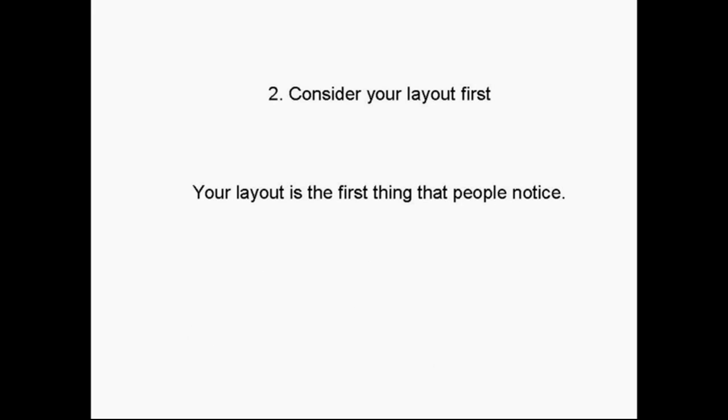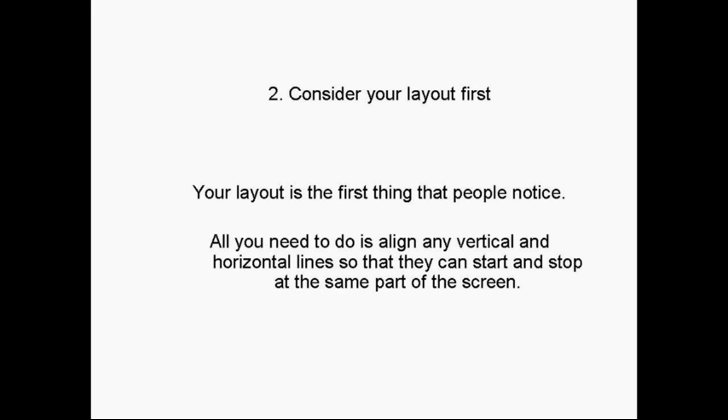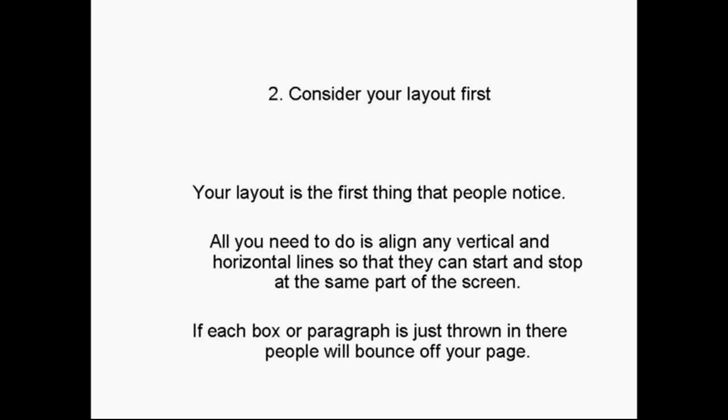Number 2, consider your layout first. Your layout is the first thing that people notice. All you need to do is align any vertical and horizontal lines so they can start and stop at the same part of the screen. If each box or paragraph is just thrown in there, then people will bounce off your page.